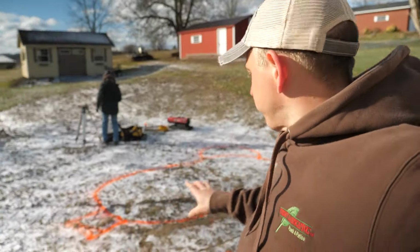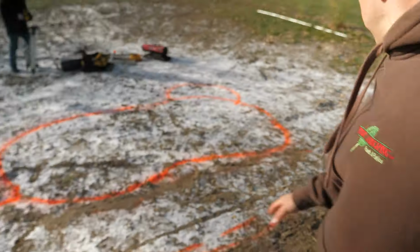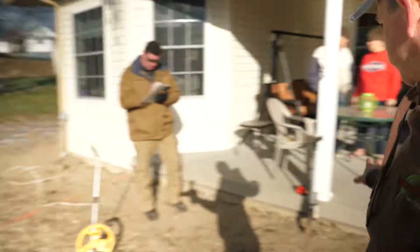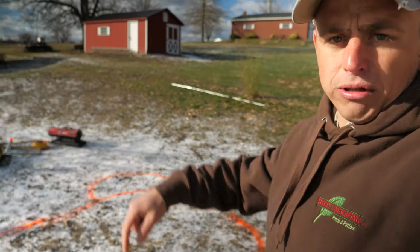Okay, so we are all staged, ready to start digging here. Mahdi's just setting up the laser, and right here is the pond. So the line that you see right here is the future patio. It's like a 15 by 20 patio here from the back of the house. And right here goes our 7 by 10 Simplicity Series koi pond.